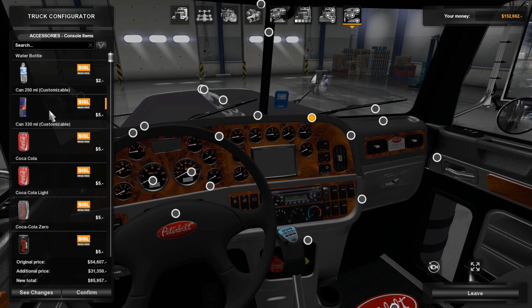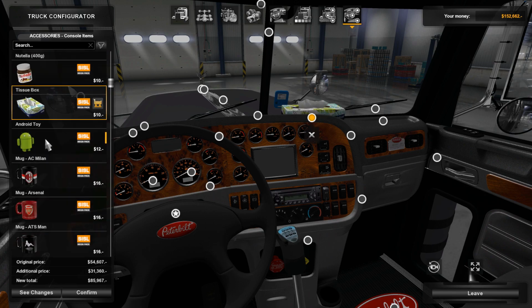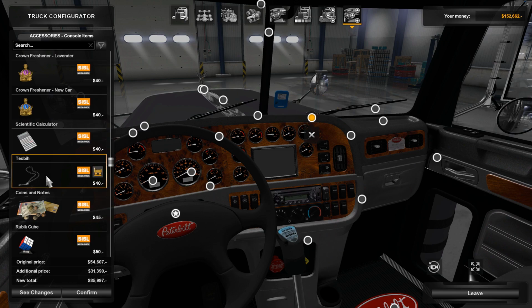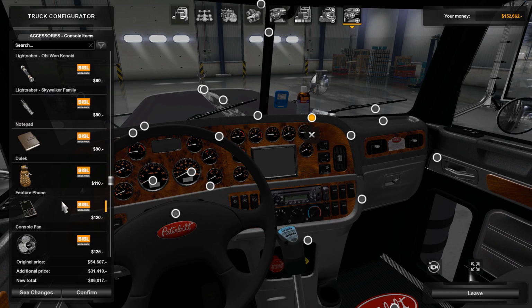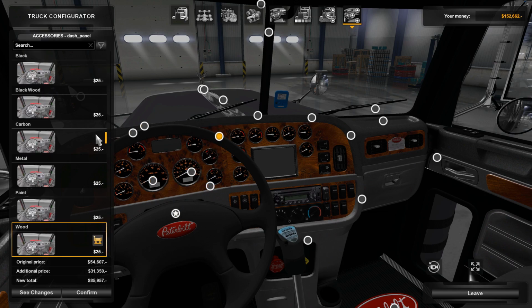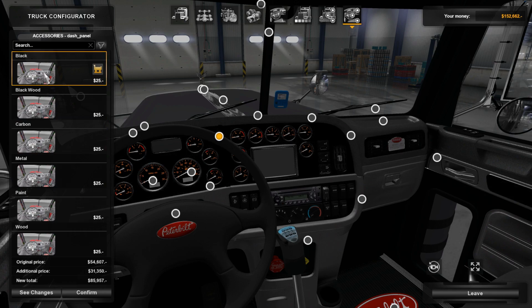So let's go ahead and let's see what kind of things could we have on there? There's so much stuff. There's honestly so much stuff. I think we're just gonna not have anything up there though for now. Upper dash. Holy cow, there's so many. There's so much customization. Wood, paint, metal, carbon, black wood, just black.